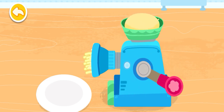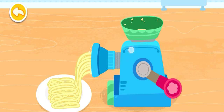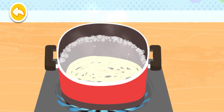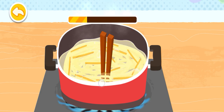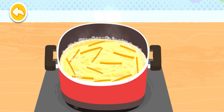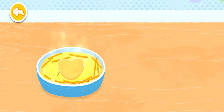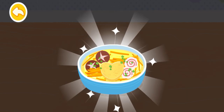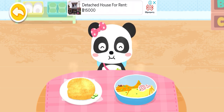The dough is ready. Let's start making noodles. Noodles are delicious and nutritious food. A big bite of carrot gives you a brighter sight. Nutritious dish is ready. Let's serve them to your friends.